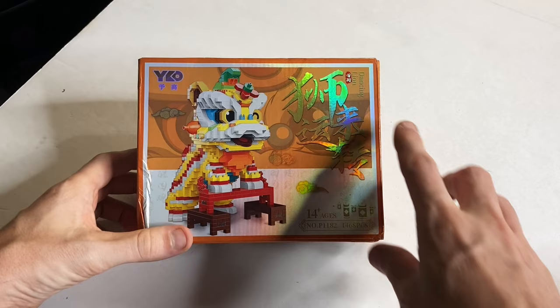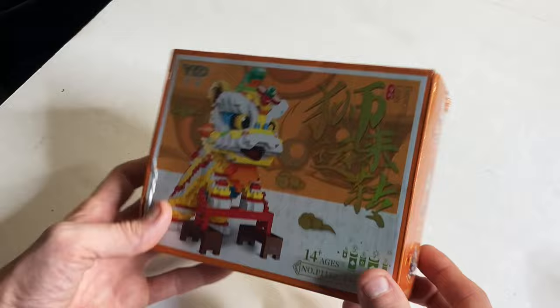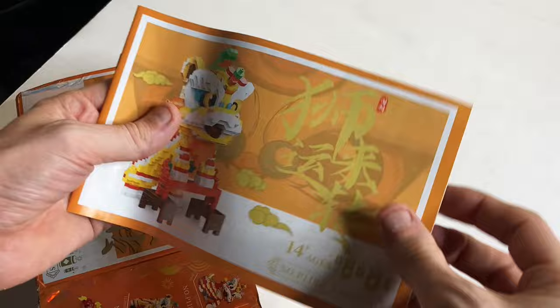Okay, this is our dancing lion. It is 1,468 pieces. This is what it's gonna look like when it's done. On the box, you can see there are actually three different styles available. And again, I haven't done one of these, so I don't exactly know what to expect in the box, but I think there's going to be instructions. All right, here we go. So we've got like a little booklet.